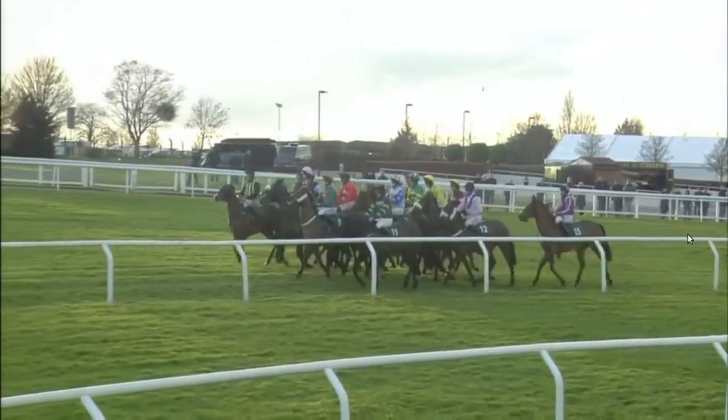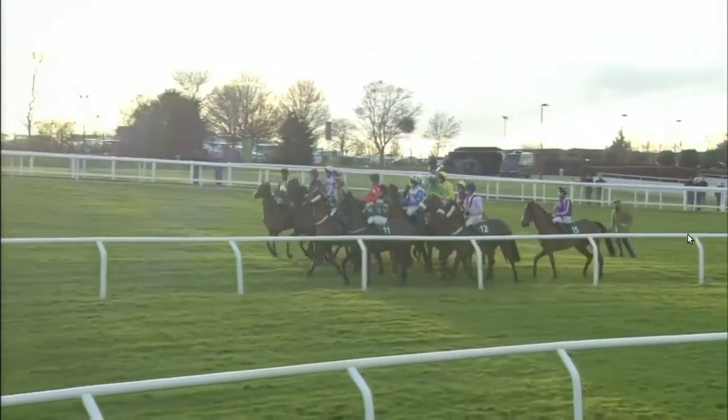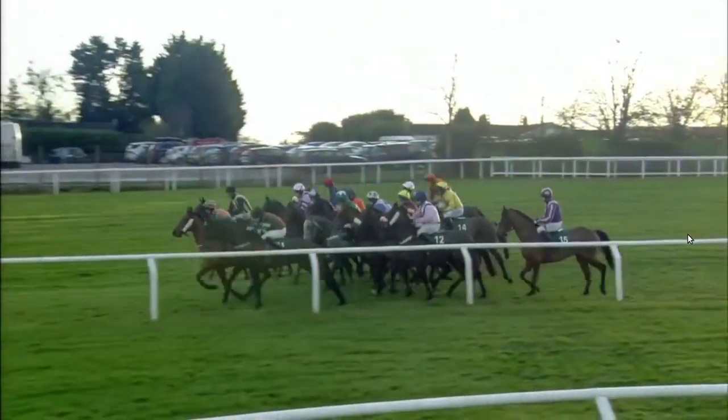Quite a few that like to go forward here. The Romford Pele, an Old Guard, who's a question mark at the trip. He tries it for the first time.